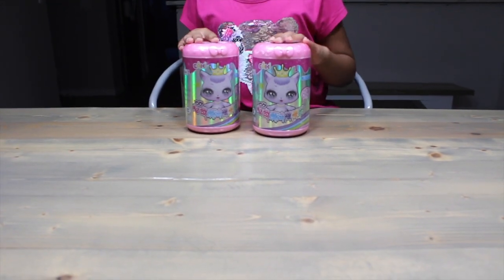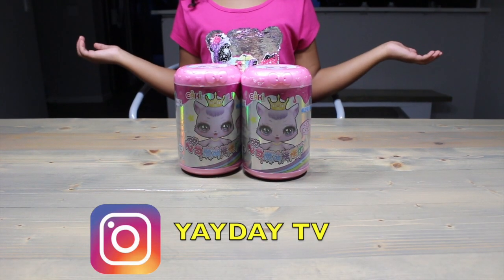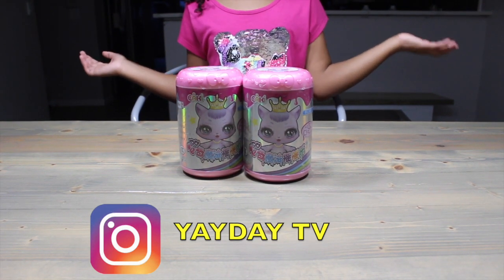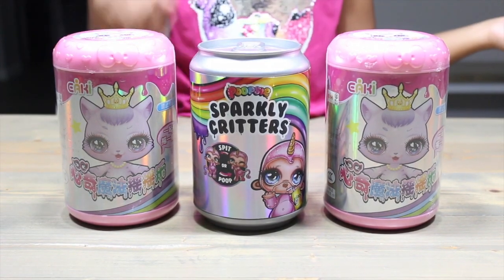Bet you were expecting dolls, huh? But these aren't dolls! I guess there's an E-A-K-I version of Poopsie Sparkly Critters. Here's a side-by-side so we can see what's the same and what's different.